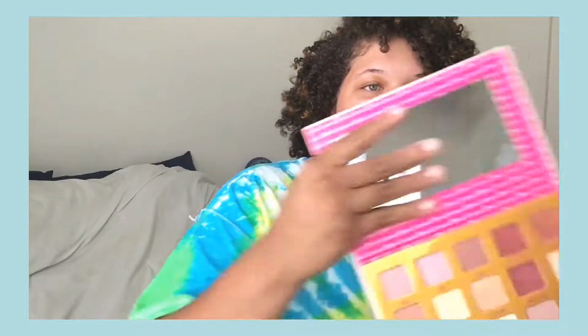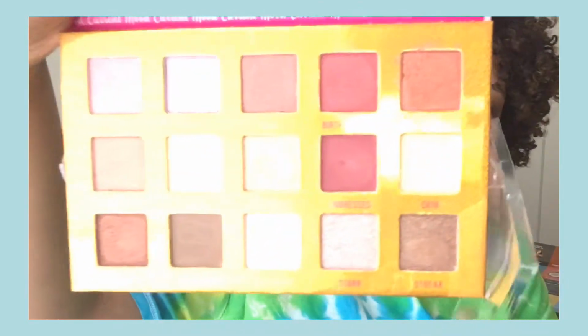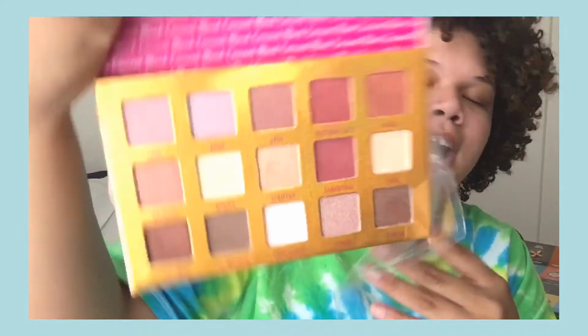Real dirty. This is the colors. Like, here, let me get close so you guys can see them. I love this. Like, I'm not even lying. I really love this. Current Mood says all over it.